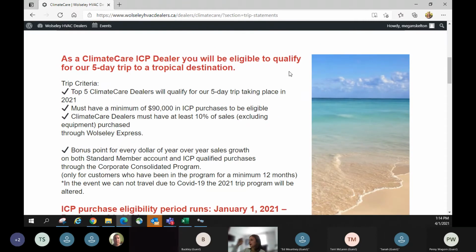just to go over, as you should be aware, we do offer a 5-day trip to a tropical destination, COVID pending. So this, obviously in 2020, we didn't do that. In 2021, we are hoping that things do get better and we will be able to move forward with that. Should we not be able to, we will do something like we did last year, which was a swag package. We may change it up, but that's what we ended up doing in light of the situation this year. So we gave a preset swag package. The companies could go in, put their logos on the shirts, etc.